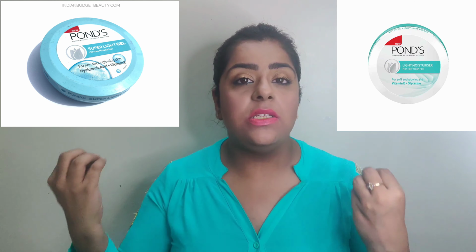Now guys, you cannot just start applying makeup on your face without hydrating the skin of your face. So for that you need moisturizers, and for that I would really recommend you to go for moisturizers from brands like Himalaya, or even Lakme has some amazing moisturizers. Pond's also has moisturizers which are good for both dry as well as oily skin type, and even Plum is a great brand to try out.